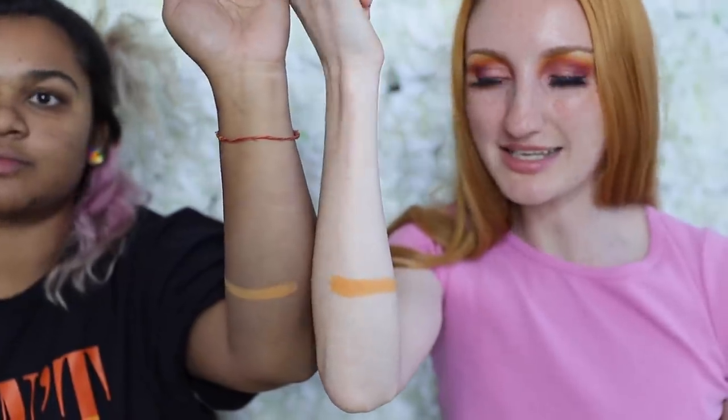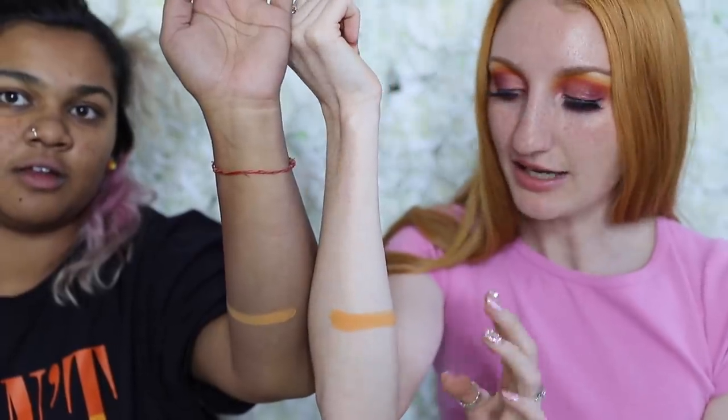Wow, look at how different the colours look. Okay, so colour-wise, I think it stands out a lot more on you than it does on me. Yeah. This is a really nice colour, a nice sort of peachy colour. From my experience using this, I will put this all over my lid. I really like this shade.